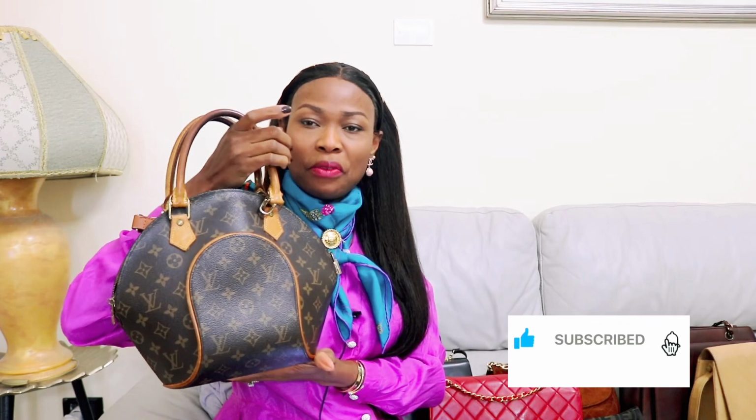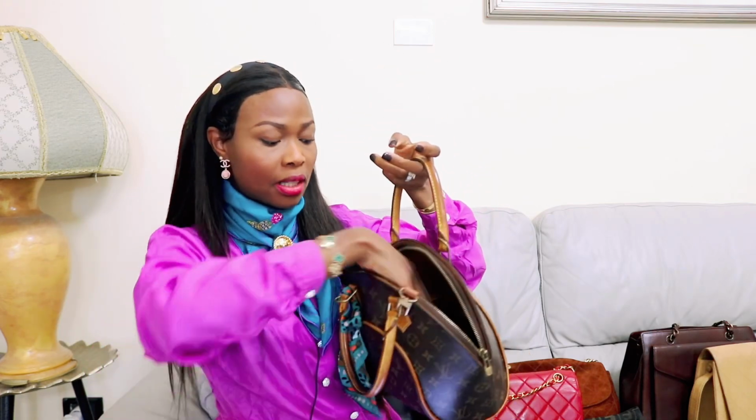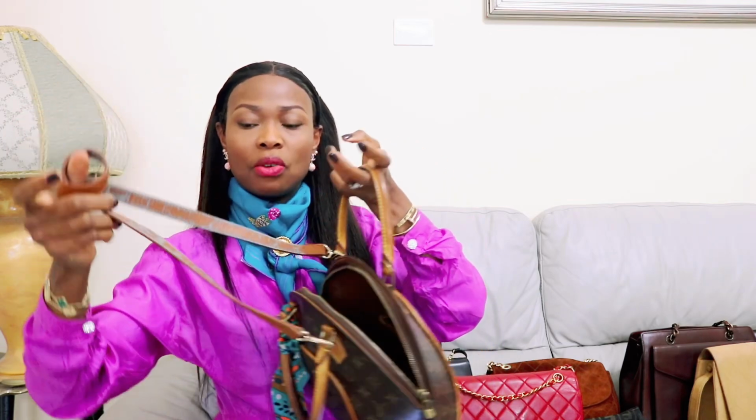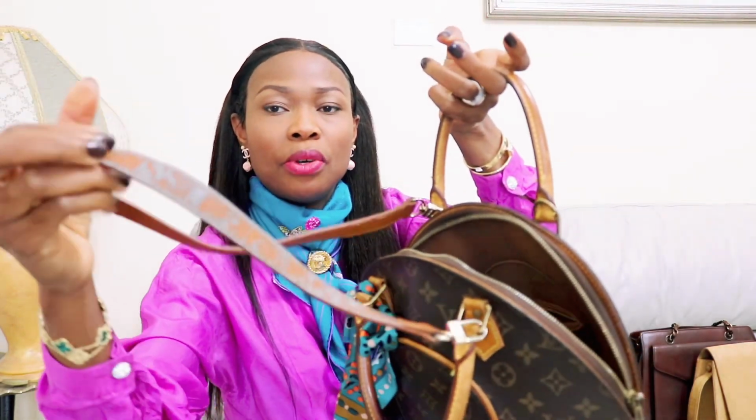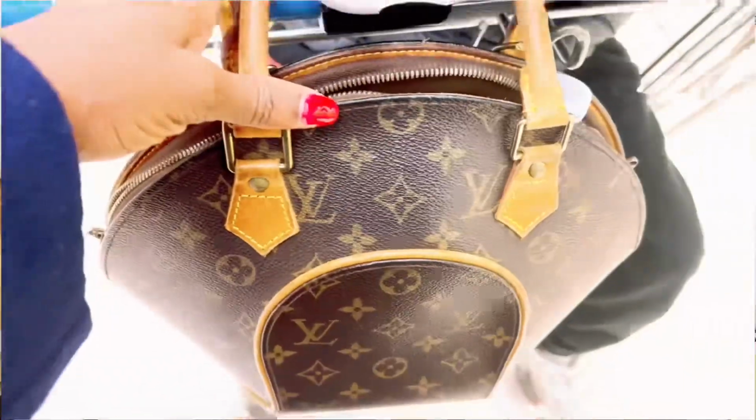This, my LV bag, is a statement piece that I've owned in my collection for a long time. The only thing is that this bag does not come with a long strap, so I got this from Amazon a long time ago. If you notice, it starts to peel, but it's not a problem because I always carry it this way. So when I carry it this way, you don't see the scratches.